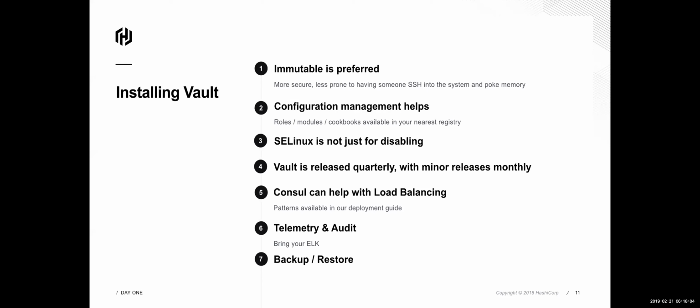You set up telemetry and audit especially, but telemetry, if you're running at scale, is quite important. It will help you troubleshoot potential issues. Vault, being a security product, uses a lot of CPU, but the more information you can get, the better. And you need to set up proper backup and restore procedures. Those are run at the storage backend level, and it's generally done through the Consul snapshot system.